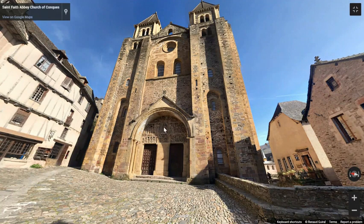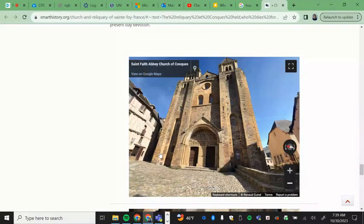What do you call this area right here? Right, that's the tympanum. And then what would you call these areas right over here? Jambs. All right. The jambs are going to be much more important in the Gothic era, but I just want you to know what they are. And then we can see that this is the lintel right here, and this is a post and lintel system for the doorway.